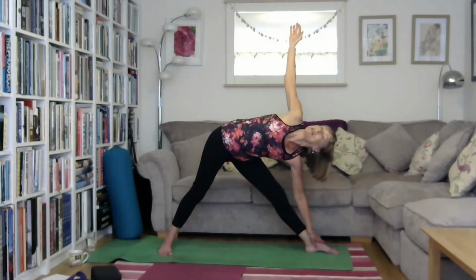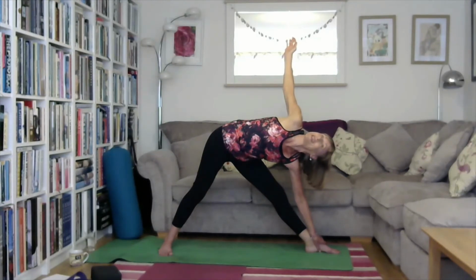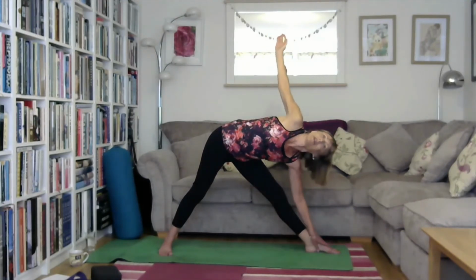So you're lengthening out of that firm foundation. The legs are strong, the knees are soft, and the thighs are drawing up into the hips. So once we've got that lovely foundation, from there we can move, we can soften. A couple more breaths. Keep tucking your left sitting bone under and your right buttock. So this thigh is a little bit externally rotated.